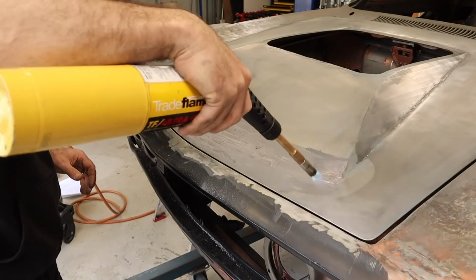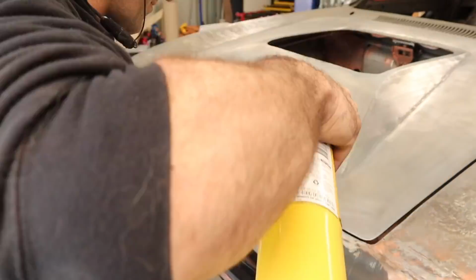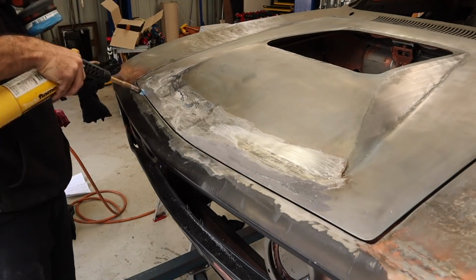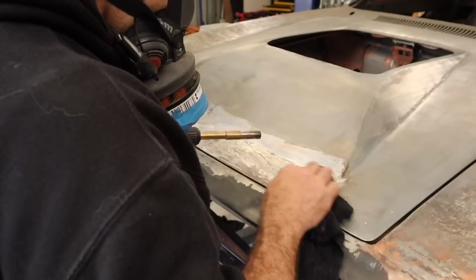So I start tinning the rest of the front of the bonnet, and I found that it was much easier to wipe off the residue while it was hot, and I'm really starting to get the hang of the tinning of the base metal.